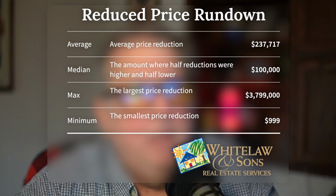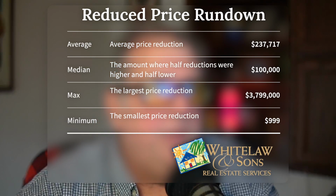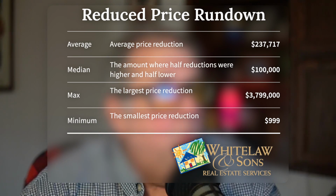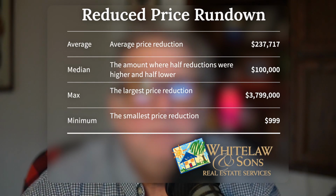And there are interesting strategies to look at with these. It's a little bit crazy. These are obviously some properties that started with extreme prices at this very high rate. But what's interesting is the level, because we're talking about homes that were originally listed at, say, 4.9 million that were then dropped to 1.1 million.